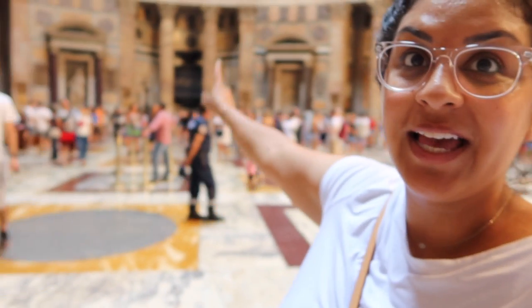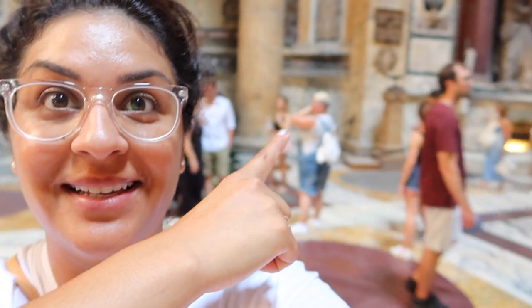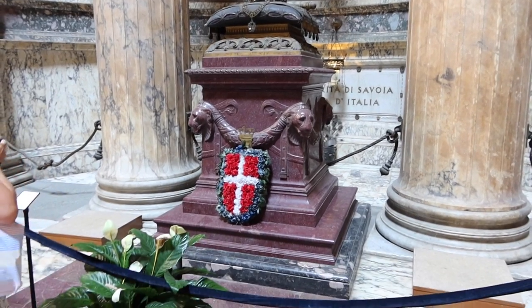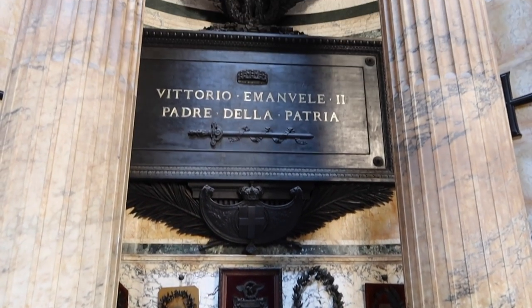So in this pantheon here, the first king of Italy is buried over there. And his son is buried back here. I know you can barely see it, but this is so cool. Every time I've come to Italy, this pantheon has been closed. So the fact that it's open right now and I get to see everything, I just can't believe I'm in Italy right now. And like yesterday, this morning, I was in New York, drinking my coffee on my couch. So this is the son's grave. King's grave here.